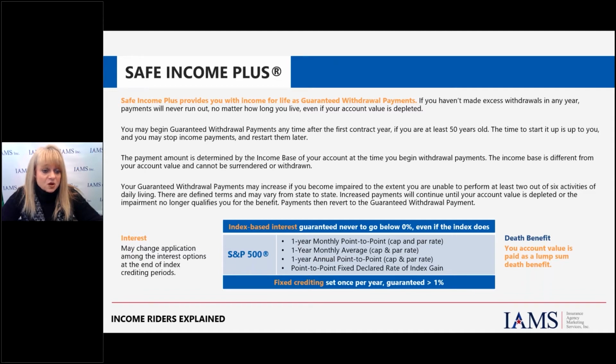Your guaranteed withdrawal payments may increase if you become impaired to the extent you are unable to perform 2 of 6 ADLs. So F&G offers their doubler based on 2 of 6 ADLs as opposed to confinement. So the income on this product will double for up to 5 years or until the account value hits zero, just as the accelerator does. And the death benefit is paid out to your beneficiary as a lump sum.